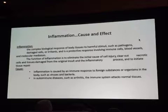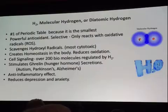And as we know, inflammation is also the cause of chronic disease. So inflammation is a complex biological response of body tissues to harmful stimuli such as pathogens, damaged cells, or irritants, and is a protective response involving immune cells, blood vessels, and molecular mediators. I probably don't need to explain again what it is. I just like to think of inflammation as your body's reaction to what it perceives as an attack on it. It's just your defense mechanism.